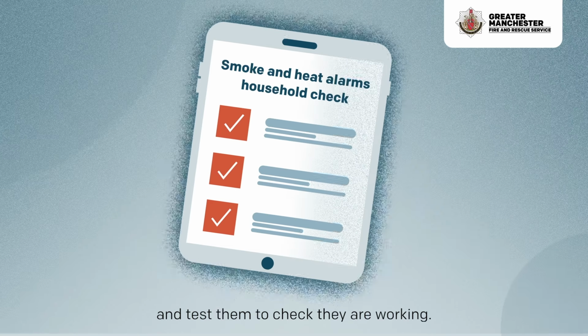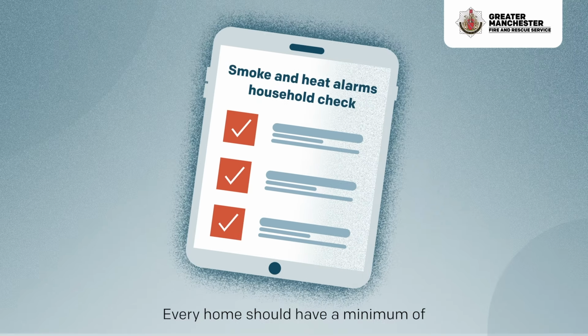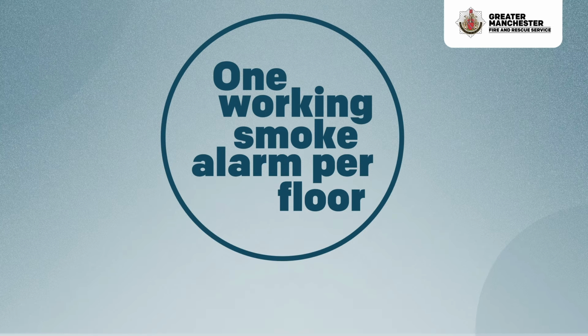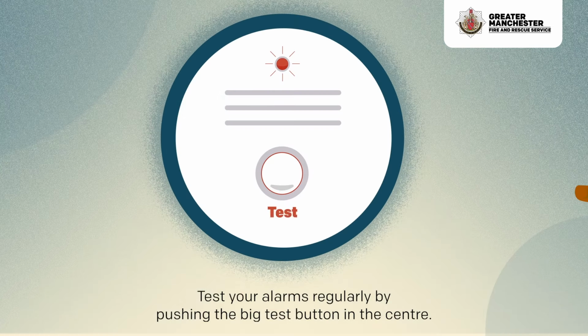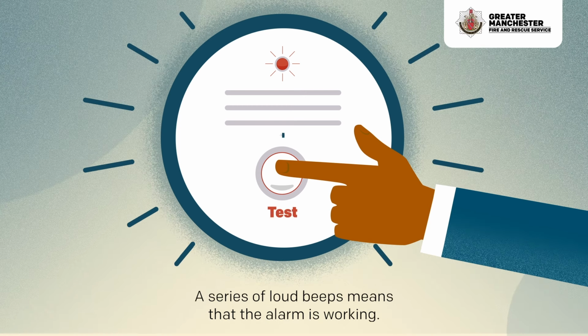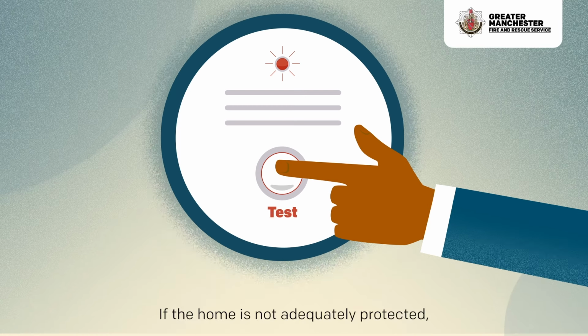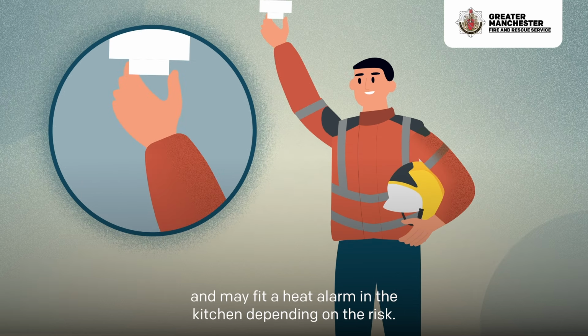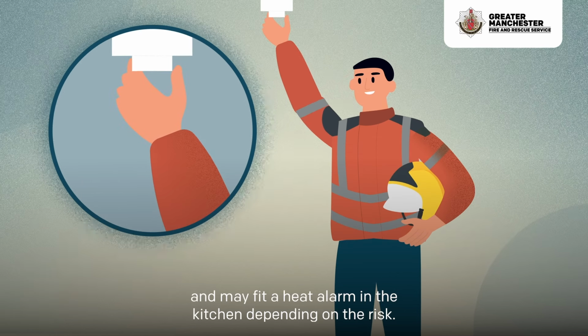Every home should have a minimum of one working smoke alarm per floor and a heat alarm in the kitchen. Test your alarms regularly by pushing the big test button in the centre. A series of loud beeps means that the alarm is working. If the home is not adequately protected, our staff will fit smoke alarms and may fit a heat alarm in the kitchen depending on the risk.